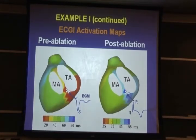Here we show the ECGI activation maps, pre-ablation and post-ablation in the same subject. Pre-ablation, we saw early activation in the right posterior aspect of the tricuspid annulus, shown here in red. The electrogram from the pre-excitation region has a predominant negative S wave reflecting early activation. Post-ablation, the activation sequence is now reversed. We have late activation here in the right posterior and posterolateral RV base, as shown in blue, and this is consistent with the pattern of normal human ventricular activation.